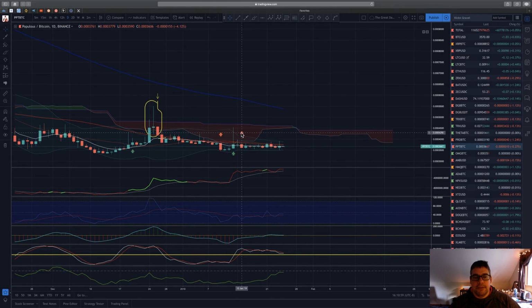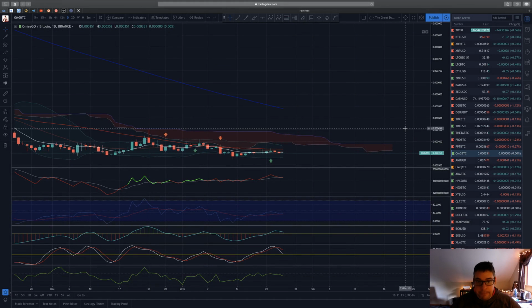Oh, Populous has been a sell for a while. It tried to go bull. What was that? Yesterday, today. It's still showing weakness. It just can't seem to get higher. So keep it as a sell. Don't buy it yet.